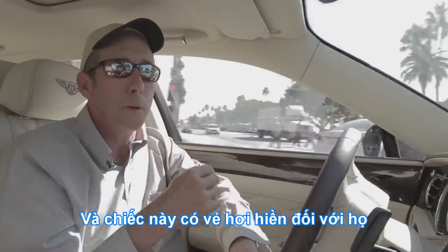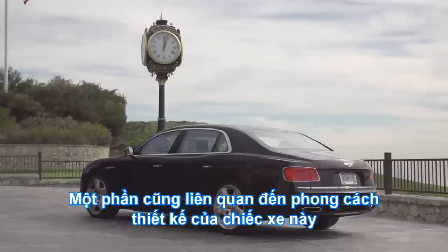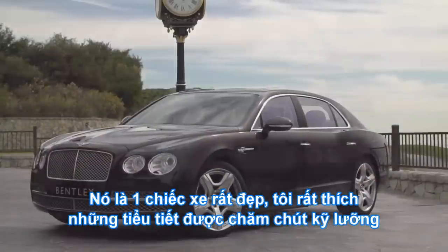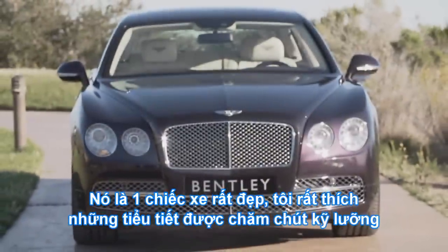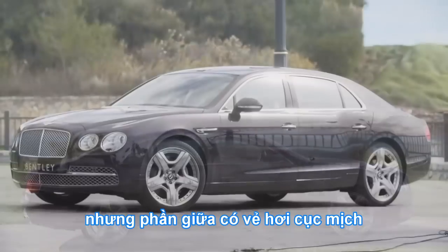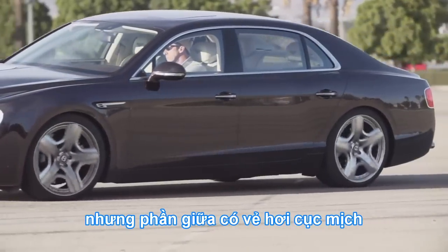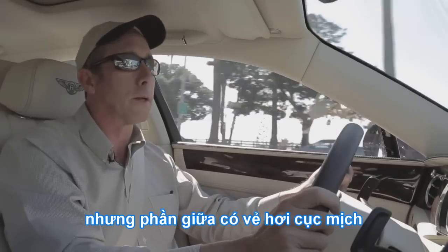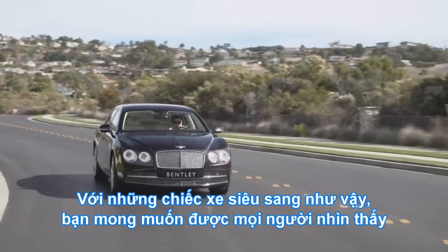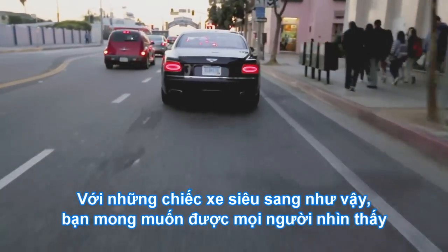Now, to some degree, I think that does relate to the styling of this car. I think it's a handsome car, and I like a lot of its details and elements about the exterior, the grille, the tail. I think it is beautifully sculpted. It is a little stretched in the middle and a little lumpy in the middle, and a colleague has described it as looking a little bit like a Hot Pocket. It's really interesting that we think of cars like this as a vehicle that you expect to be seen in. I mean, it's a lot of money to spend to not be noticed.